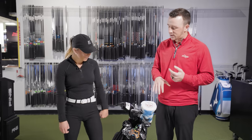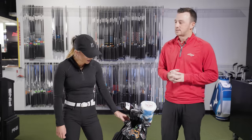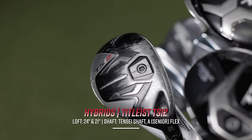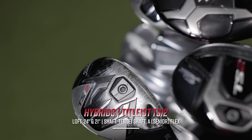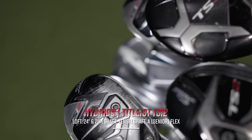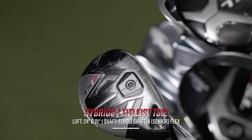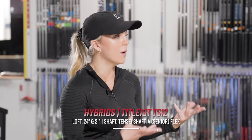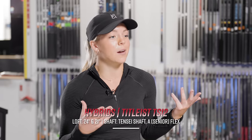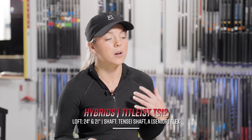Let's go to the hybrids now. What do we have for hybrids? I see a couple in the bag there. These are your TSi2 hybrids. I've had them a couple of years now, but they're trusty. I've been with them a while. I have a 4 and a 5. My 5 iron is actually in hybrid form. I have a little bit of a lower ball flight, so my fitter said it probably didn't make sense to go with an iron on that one.